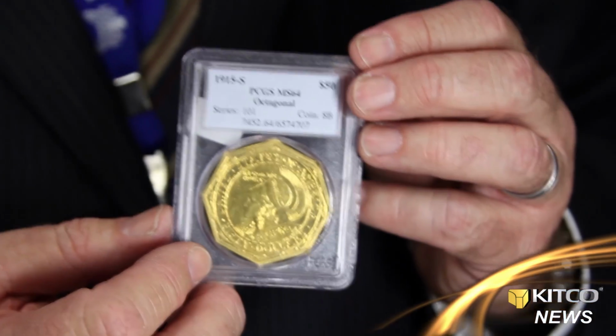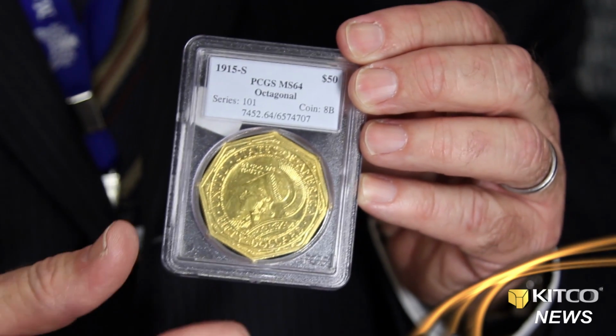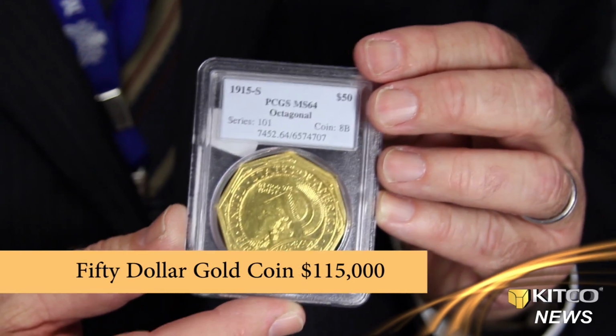Is that pure gold? No, it's mixed with other metals so that it doesn't get marked up and stuff. But it's a very, very rare coin, because to stay in high grades and be a soft metal and this large, they got damaged pretty easily. So what would the value of this coin be, then? This would be about $115,000 U.S. Okay. What else can we look at?